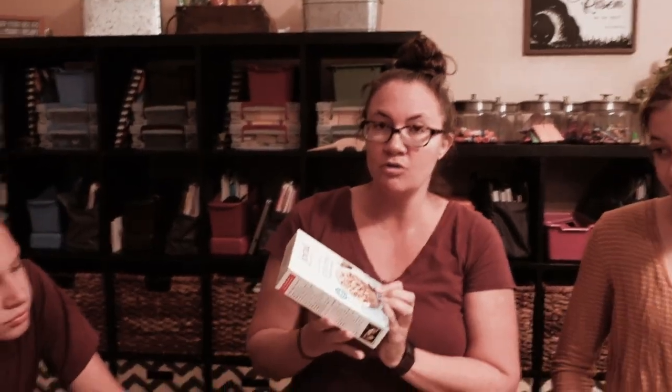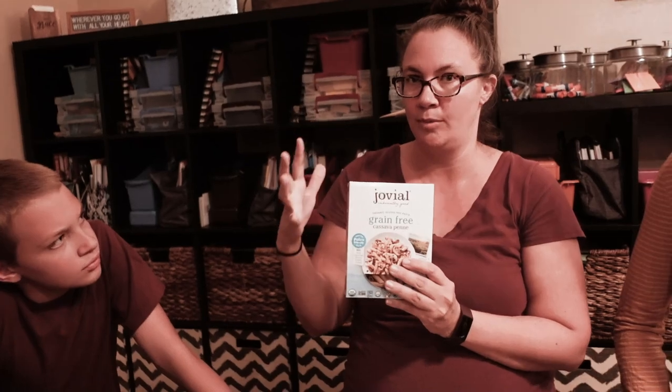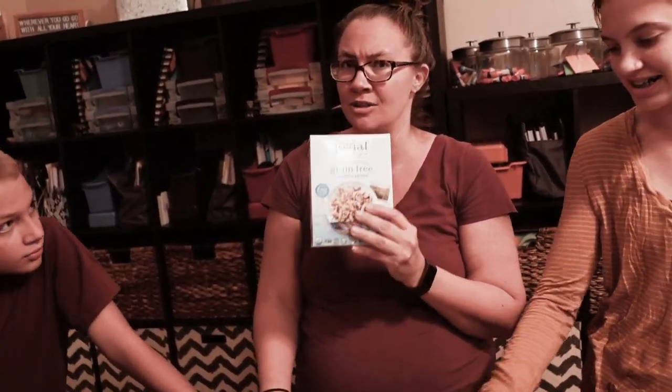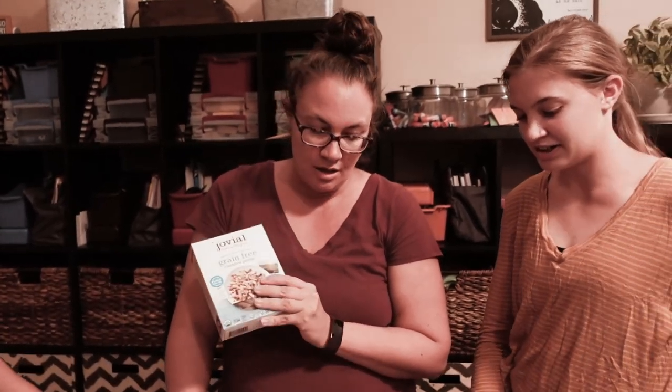So normally we use 3 boxes of normal pasta, and you'll probably have to use a whole box for a meal. We just made two and it was like... I might push back a little bit. I'd say maybe cut it in half, get 2 meals out of that, but put it with something else, maybe another vegetable and protein, so that you can stretch it out.